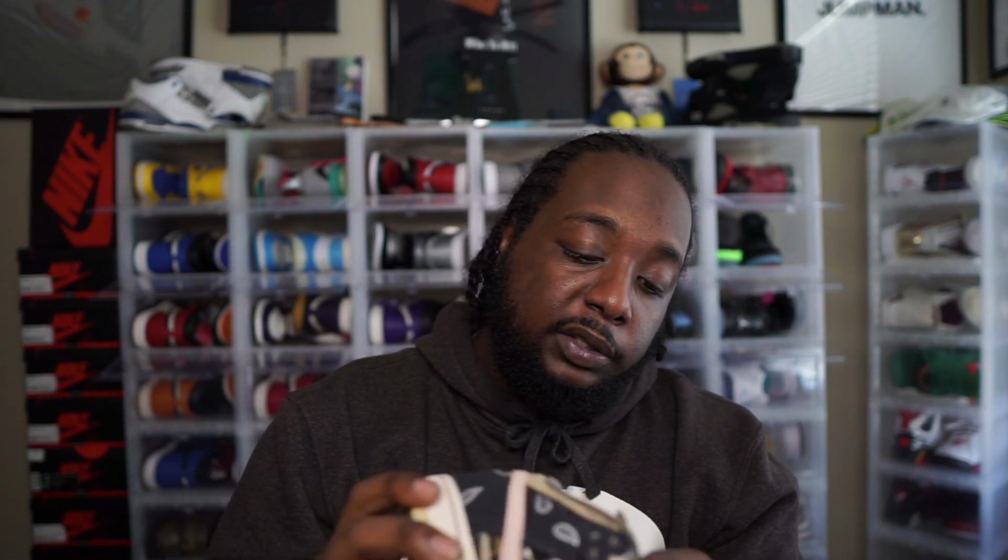The details on these are just crazy, to be honest, man. I'm not in love with the shoe. It's not just clean like that to me. I know people love Travis Scott, but the details make up for it, man. The details and the premium materials make up for it. It adds the hype to the shoe. I can understand that aspect of it.